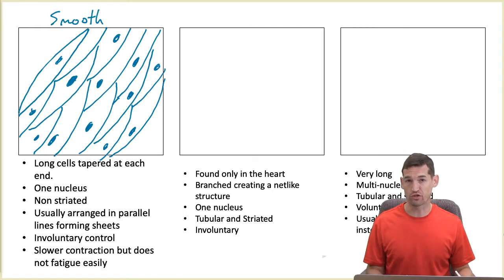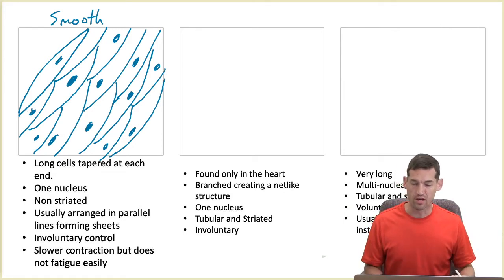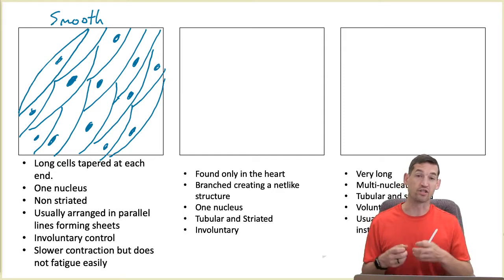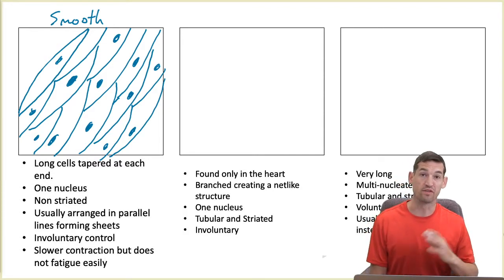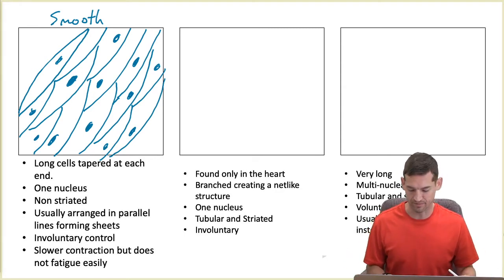These are a slower contraction, so they're not really twitchy kind of muscles. They're really slow moving, but they also don't fatigue easily, right? Your stomach's not going to get tired from churning food. It does it slowly, just mixing it, but because it does it slowly, it can do that for a very, very long time. Your blood vessels aren't going to get tired of adjusting to your blood pressure. They can handle it. So that's the smooth muscle, and that's what you're going to be looking at.